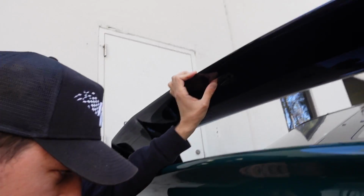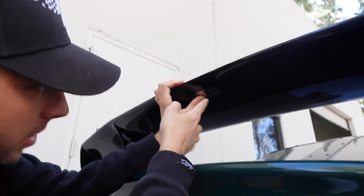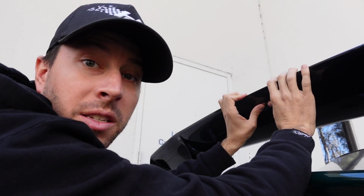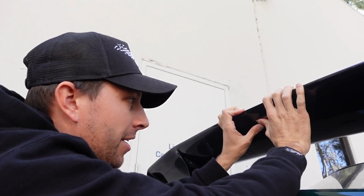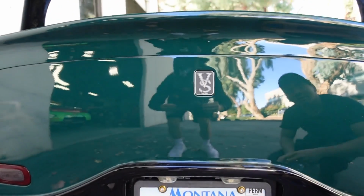Yeah. So this is a plastic homemade one, and you can see the reflection they did. And I was seeing the real badge, it's metal, and it feels really nice. It's a very high quality badge. I'll be very sad if someone ever steals this off my car. Don't say that.